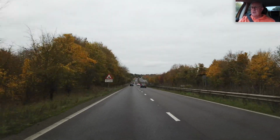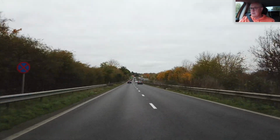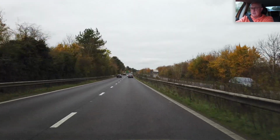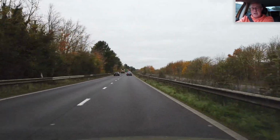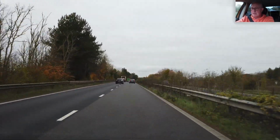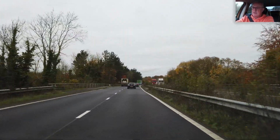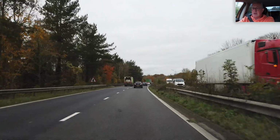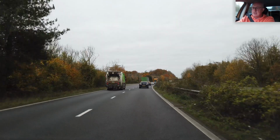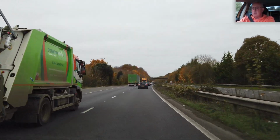Soft verges for 2 miles. We've got a bit of traffic build-up coming up with the slow trucks, people weaving in and out. I mention it because it could be a hazard, that's all. Traffic merging from the left. But with the volume of traffic as it is, I don't anticipate anyone pulling out to let someone on.